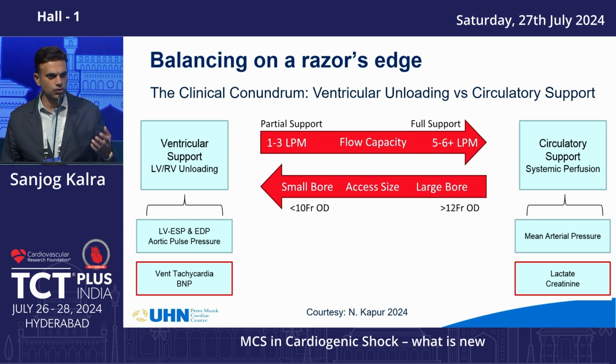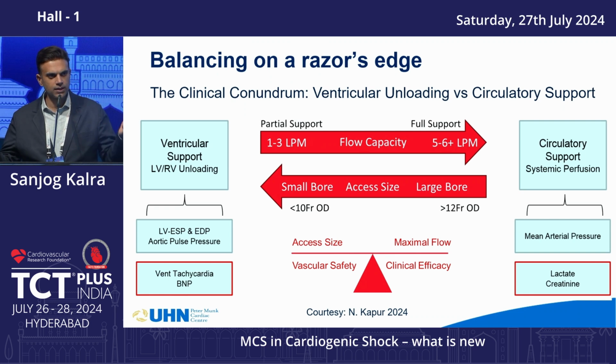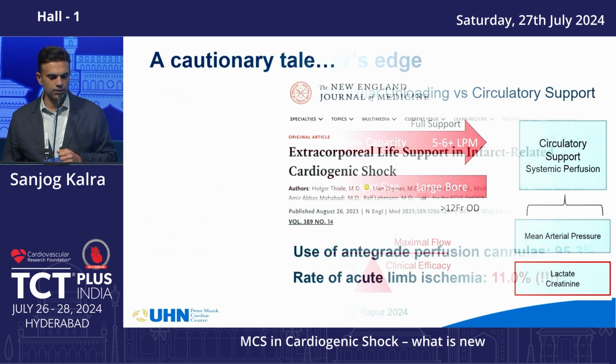They are also the individuals who do not get particularly good flow to their legs, and as a result, they are at highest risk for acute limb injury. And so we are constantly balancing access side and vascular safety with maximal flow and clinical efficacy. And the question is, where do you draw the line?